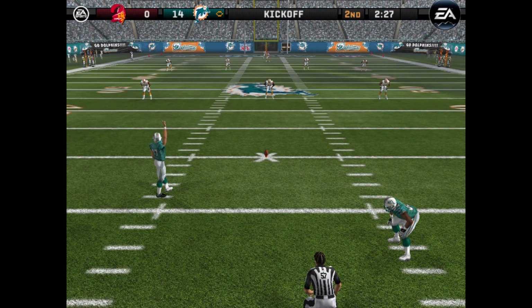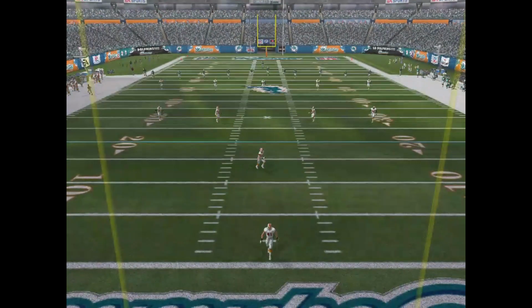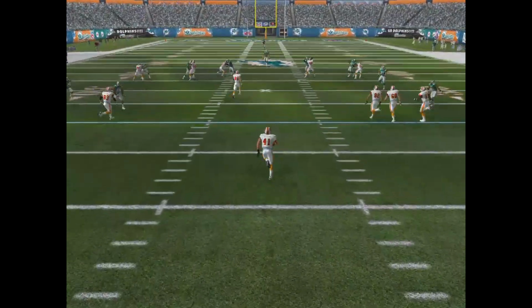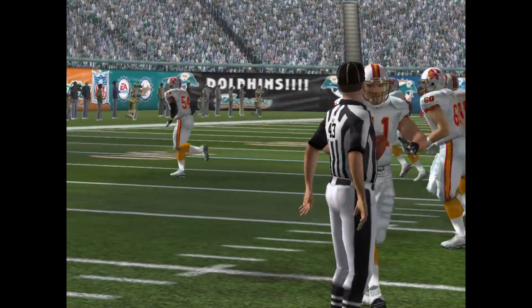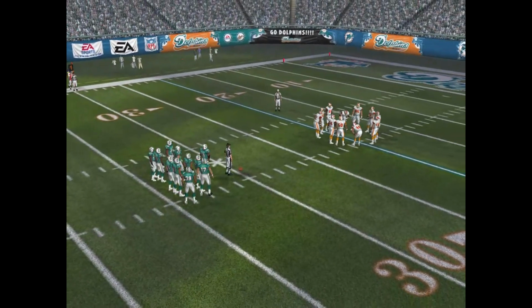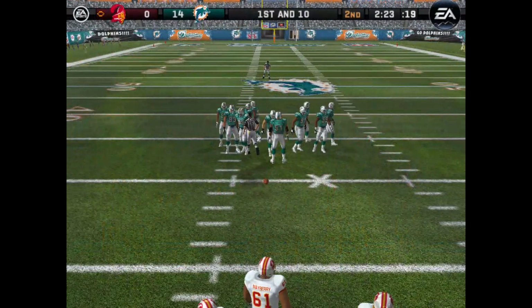Number 17. Looks like he's just about ready to kick this one off. Back to return. From the 2. You know, they have some time, so you can try for a quick score to take some of this momentum away. Almost at the 2-minute mark now.